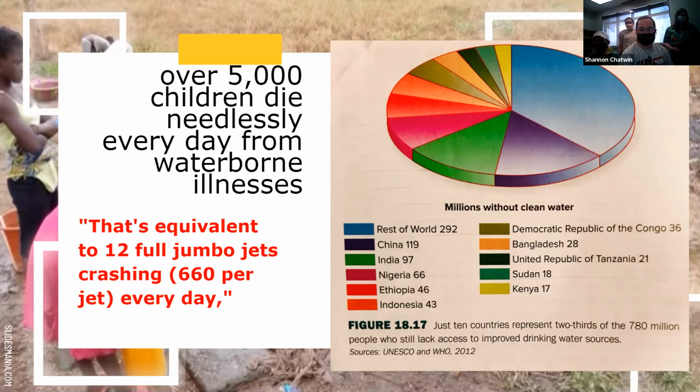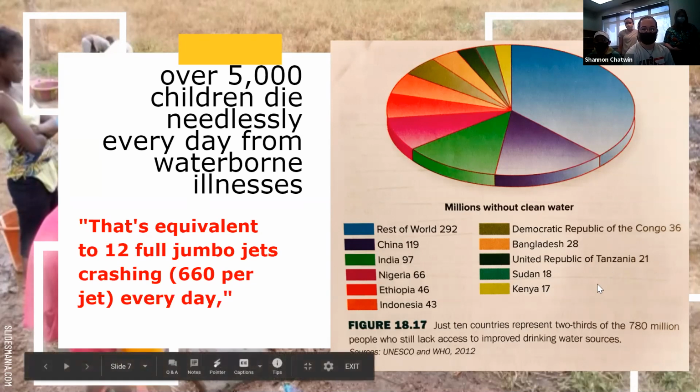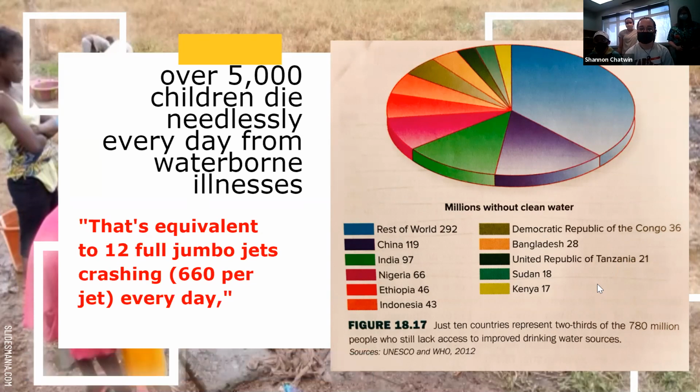Every hour, 600 people die because their water supplies are contaminated, inadequate, or non-existent. And the health of many of those who survive is often permanently damaged.